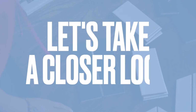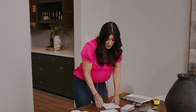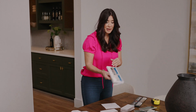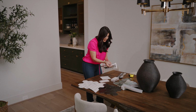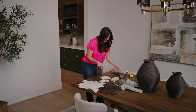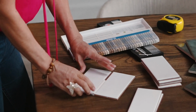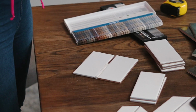There's two different ways, like I told you, that you can select your grout. So the first one is getting a grout that blends. I've got my Mapei grout kit right here, and the white that I use the most, the whitest white that they have, is the Avalanche. So I'm going to show you what that looks like. If we have a grout that just blends, the tile shape and everything is just going to kind of blend. It's a very timeless, classic look.